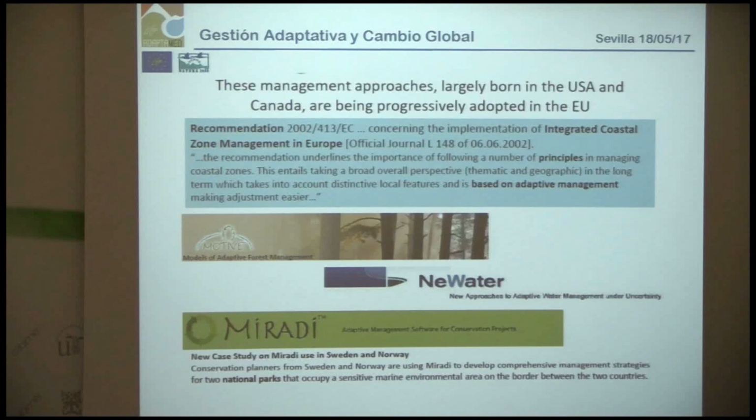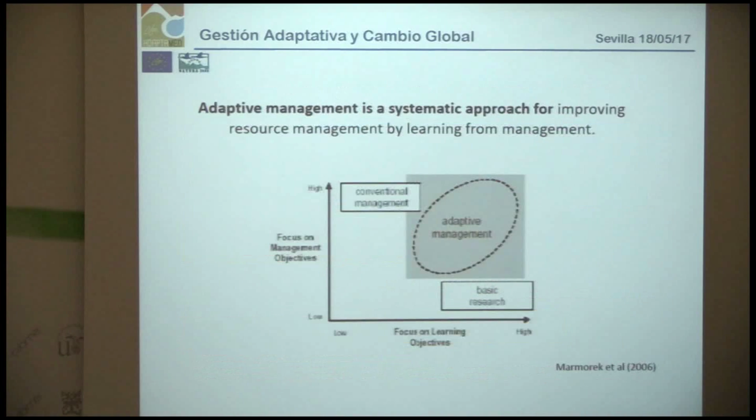And little by little it has been incorporated into Europe. So in the last 5 to 10 years there has been, for example, incorporation into legislation like the coastal zone management directive in Europe, which refers explicitly to adaptive management. There have been a number of projects mostly on forest management and water management.